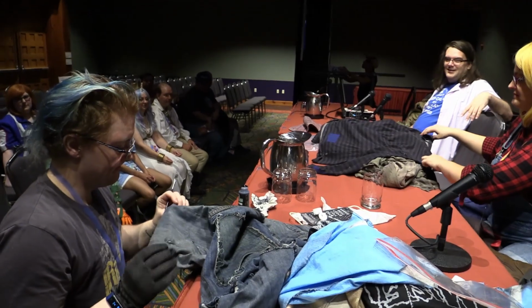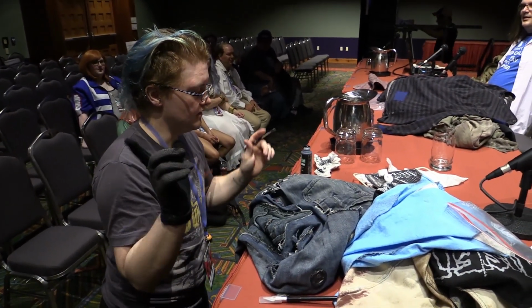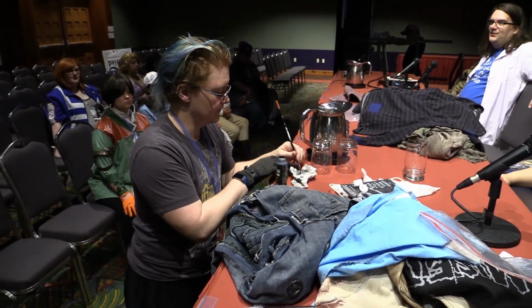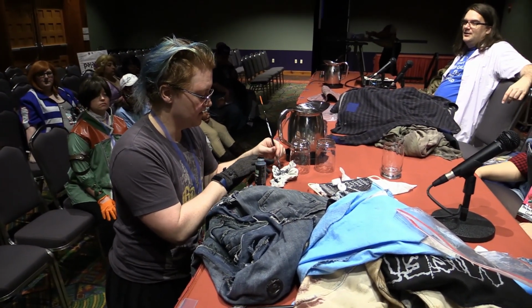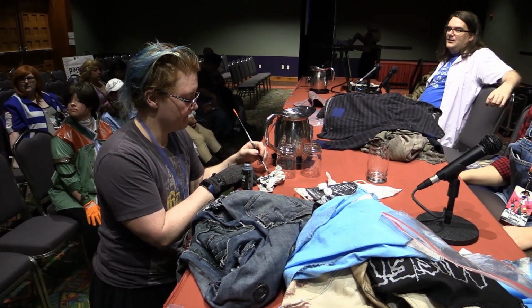I wanted to ask about trying to dye elastic. You can. You just have to use the right type of dye, and make sure it's cotton elastic. I don't know what you bought, but when we dyed it, when it stretched out, it became white.